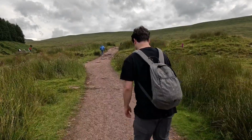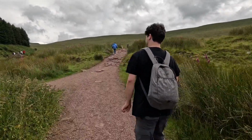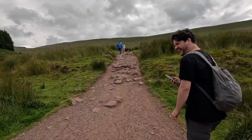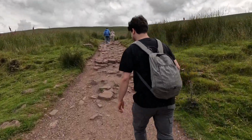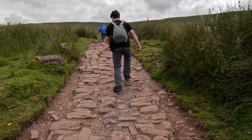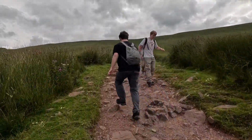Both times I've been up Pen y Fan, I found the first 15 to 20 minute stretch of this trail is the hardest part. I feel like it's the steepest and the toughest bit to get going on. However, just keep powering through it, and then it gets a lot easier as you start to steadily climb the mountain.